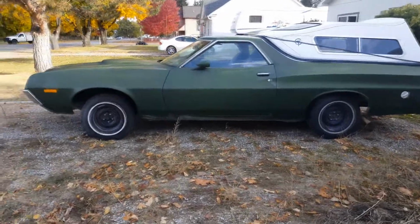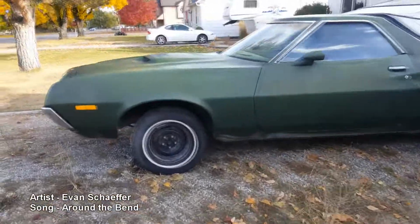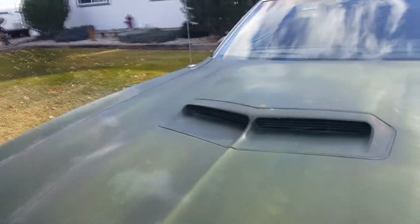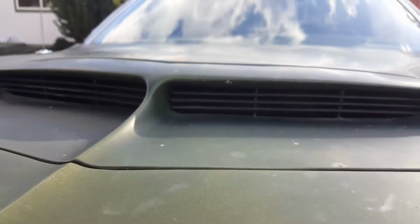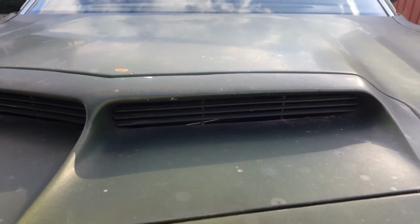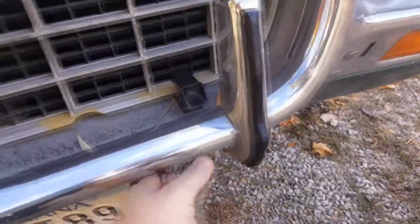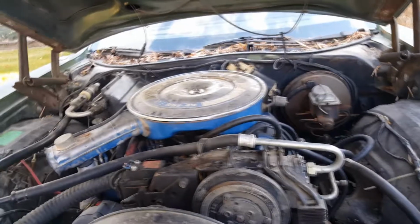Alright, now that we got it off the tow truck, let me give you a little bit better, closer look. As you can see, it does have the GT top for the hood scoop. And maybe you can see there's a little bit of glint in there. That is functioning. It does actually send air in there. It's kind of hard to show. There you go. You can see a little bit of the shine in there. But enough of that. I'm gonna pop it, lift it up and show you what's in here.